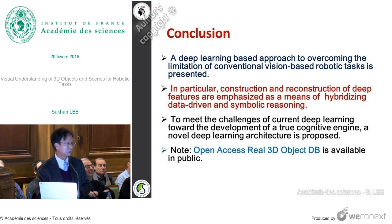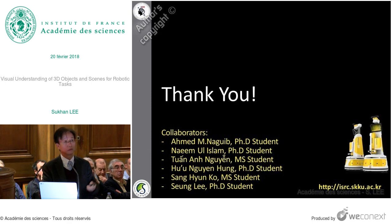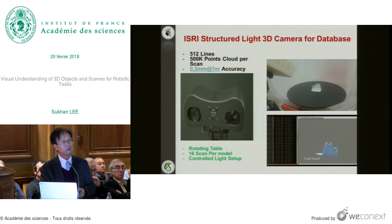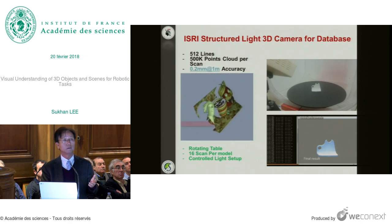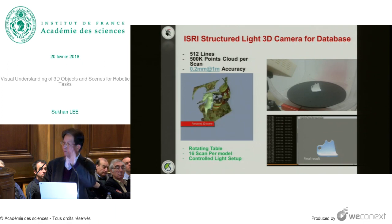One last comment. We have an open access real 3D object DB in our lab. If you are interested, I can share this with you. These are my collaborators for this work. This is our database. Here, this is the 3D camera we have developed. It has 0.2 millimeter accuracy. And then we have this turntable. We can build a full real 3D model.